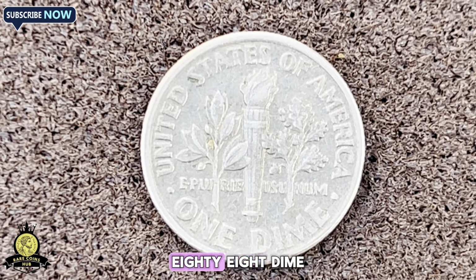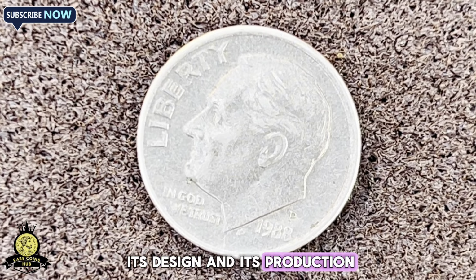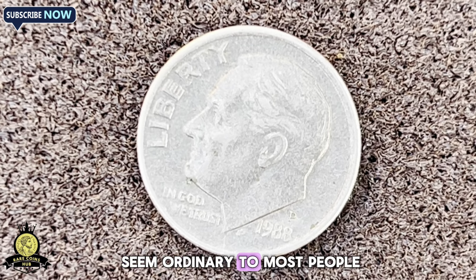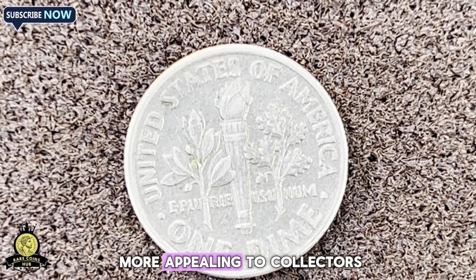Furthermore, the 1988 dime serves as a link to a specific moment in history, both in terms of its design and its production. While the 1988 dime may seem ordinary to most people, it represents a snapshot of a particular time in American history, making it all the more appealing to collectors.